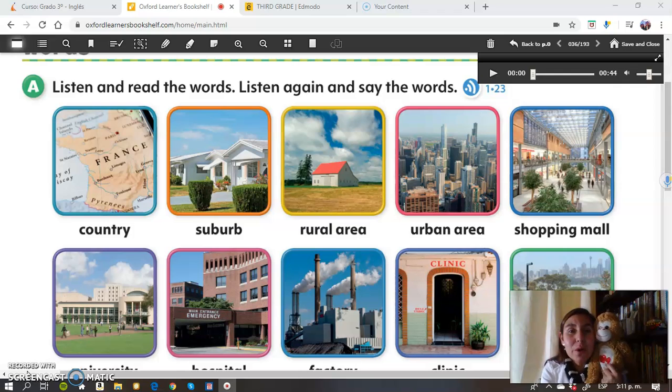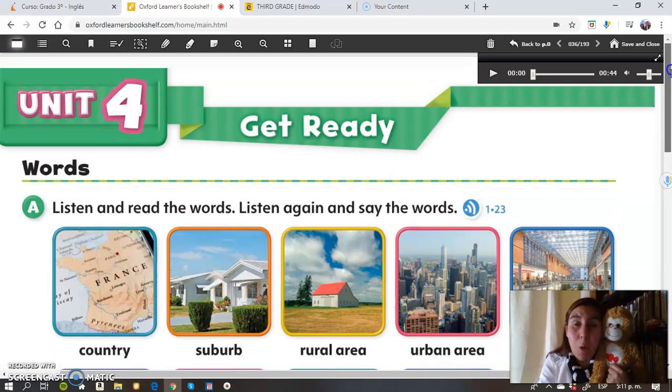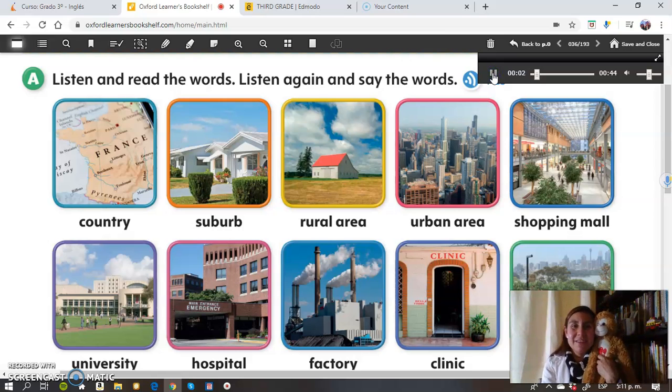So today we are going to practice with the book and the notebook. But let's start with the vocabulary first. We are going to practice the vocabulary from Unit 4. Please listen to the audio and repeat with this page. Mr. Monkey and me, page 36, Unit 4, Get Ready. Words. A. Listen and read the words. Listen again and say the words.